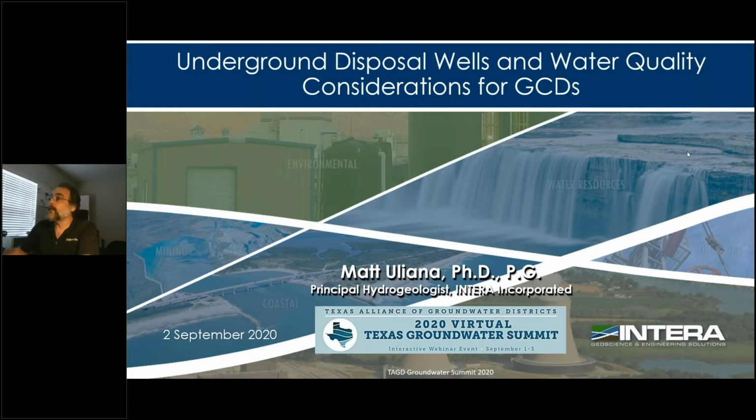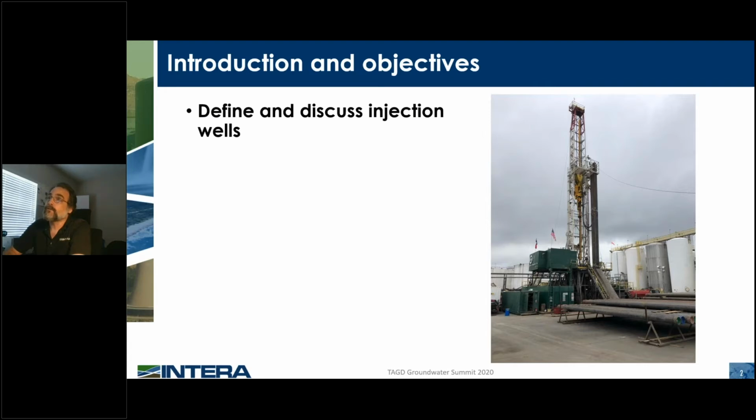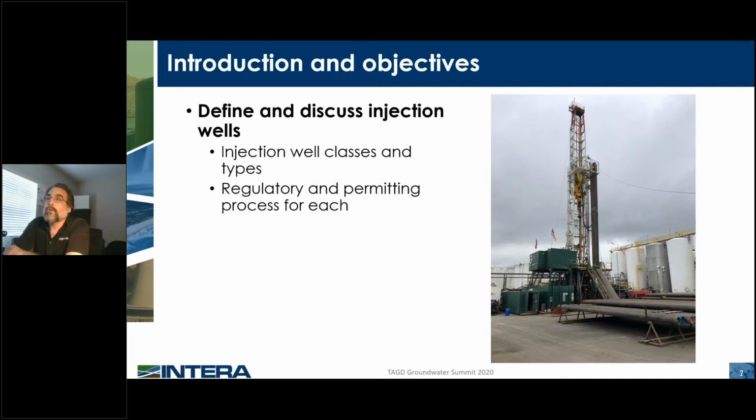So a little bit about what I'm going to be talking about today and the overall organization of the talk. First of all, we're going to define what injection wells actually are and define the classifications of them. They're basically classified based on their function, what it is they're being used for. And then those classifications in turn have implications for what agency is regulating them, how they're designed, and what sort of permitting process is involved in each one of those.